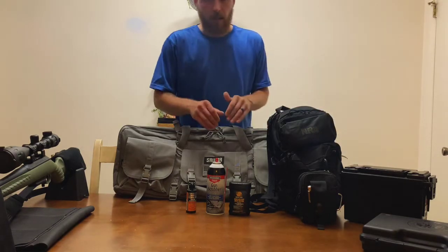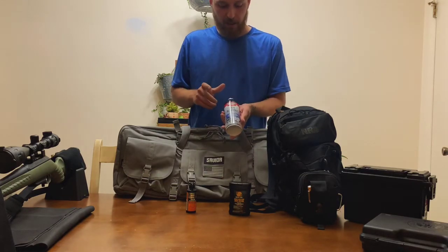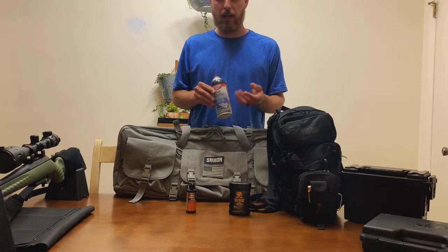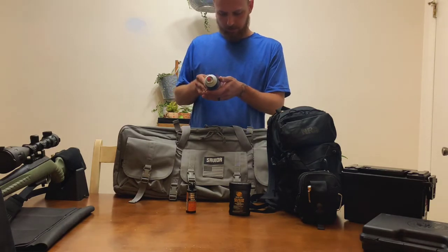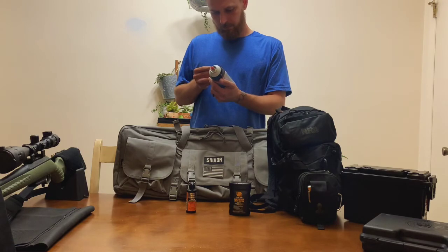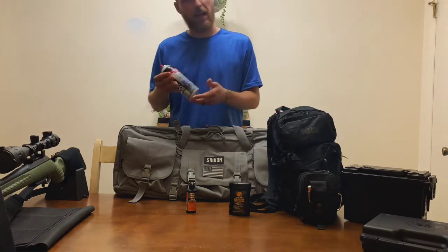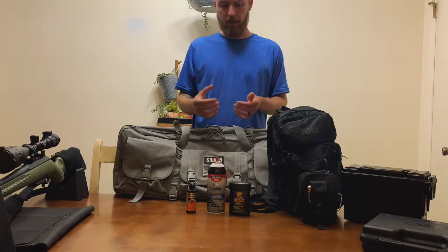So I bring a speed kit with me. This Birchwood Casey gun scrubber. It is a high-powered solvent. I don't know if it's alcohol-based or what, I wish I knew, but it's super high pressure. It does last for a while too. And it's not an oil, it's a solvent.